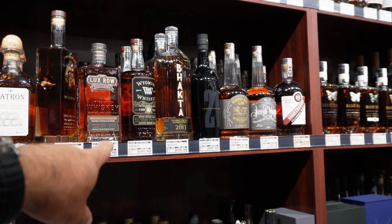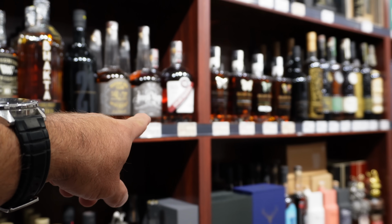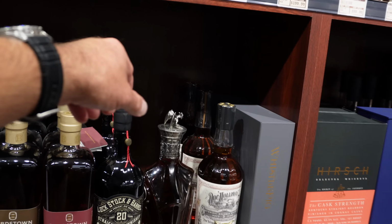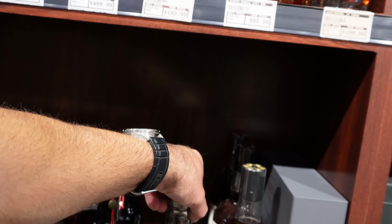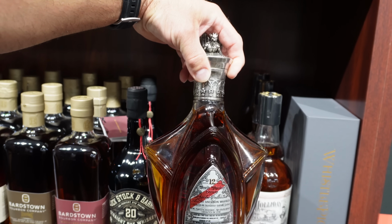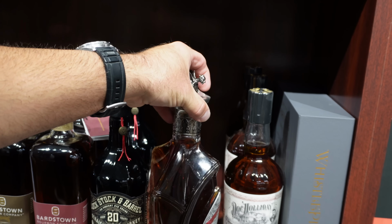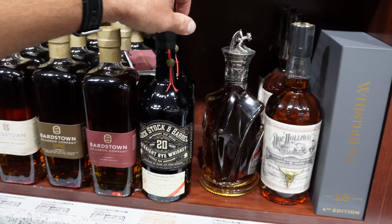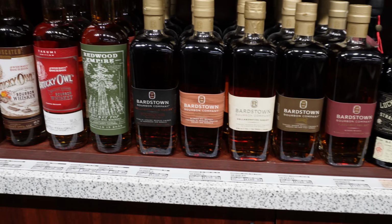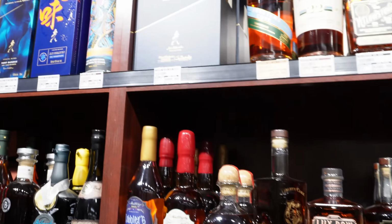Ooh, Wyoming 10-year. That's a good one. Murray Hill Club, 15-year short barrel. Coming down here, Doc Holliday. Check out this thing. This is a very special World Whiskey Society aged 12 years. That is a cool bottle, very cool top. Sweet looking thing. Lock, Stock, and Barrel 20-year. Bardstown, a bunch of the different ones there. Kentucky Owl. Let's go up to the next shelf up here.